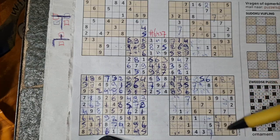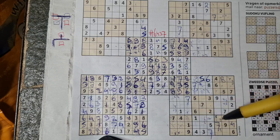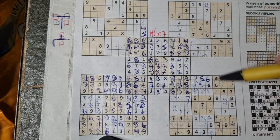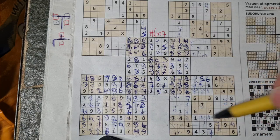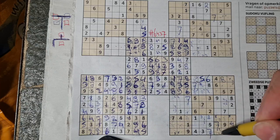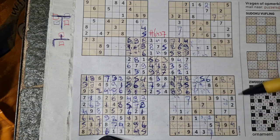We have a 9 in the last row, 9 in the row above. So that row, the only 2 places left for the 9 could be here, could be there. And the 1 in this row, the 1 in the row below, so last row, only 2 places left for the 1, could be here, could be there.